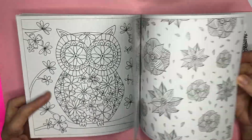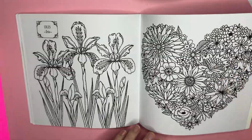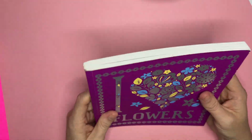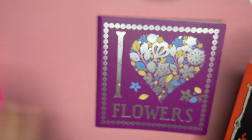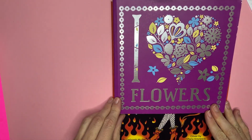Half-size book, so a lot smaller than the Joanna Basford, but way bigger than the mini Joanna Basford's World of Flowers book. So I'd say this is kind of like a World of Flowers book, but a square size. To compare to regular size, here's my Deborah Muller. You can see, oh, it's more than half size. It's like 3/4 size.